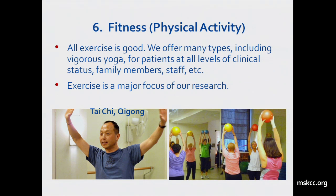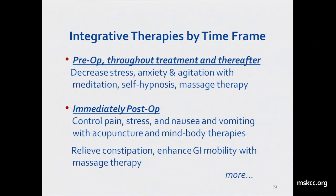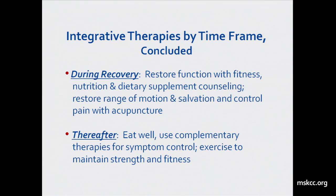And then lastly is physical activity, so that's an exercise program. There have been lots of clinical trials showing that exercise is really important and beneficial for cancer patients. All exercise is good, and we usually recommend that patients do at least moderate exercise, such as walking for half an hour per day, if they can. In addition, other exercise such as vigorous yoga and group exercise like Tai Chi or Qigong, and exercise classes are truly beneficial. You're welcome to come to our center and learn more about them, and later on, Donna Wilson will talk about the fitness program. We believe that integrative medicine therapies can be used anytime for cancer patients and cancer survivors: pre-op, post-op, during recovery, and thereafter.